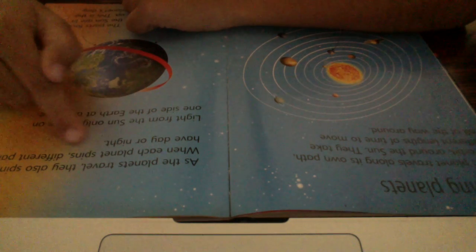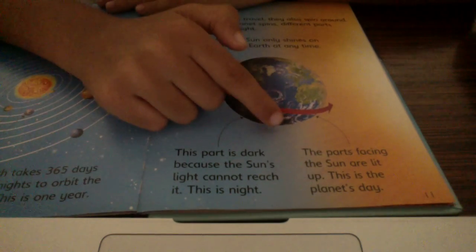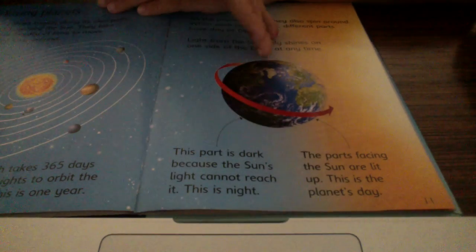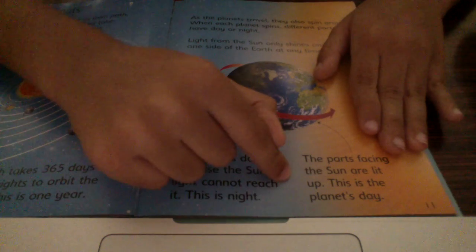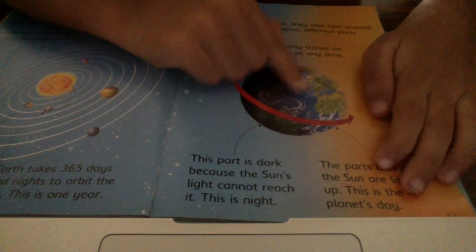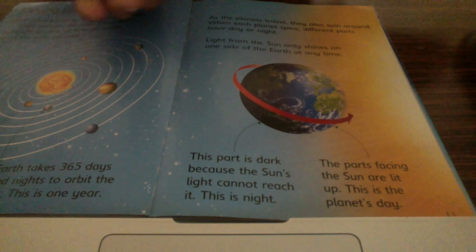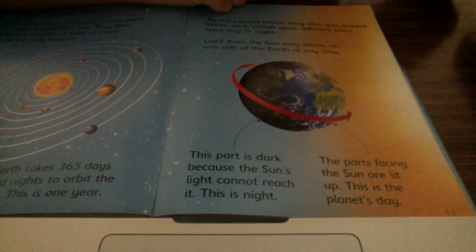As the planets travel, they also spin around. When each planet spins, different parts have day or night. I can explain this. So, the Earth, half of it is dark. Over here is the dark side, where it's night. Over here is where it's day. So over here, guys, in the middle, it's sunset or sunrise. Did you know the Earth is sideways? On the other side of the sun, this would probably be sunset, and on the other side will be sunrise. What's it called? Sunday? No. What's it called?